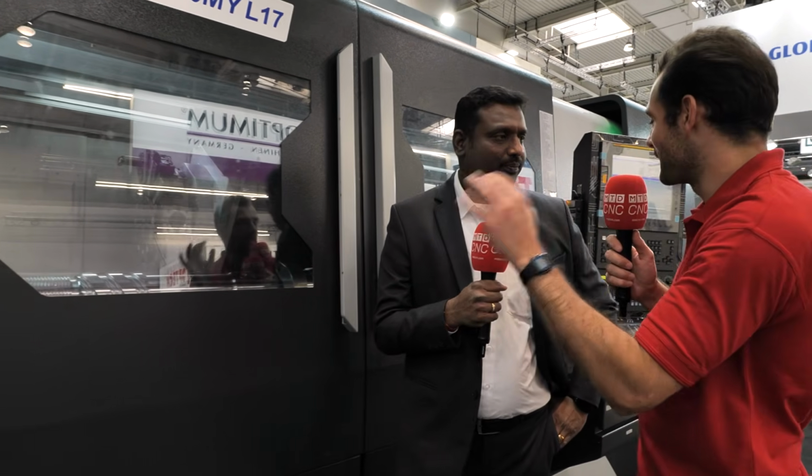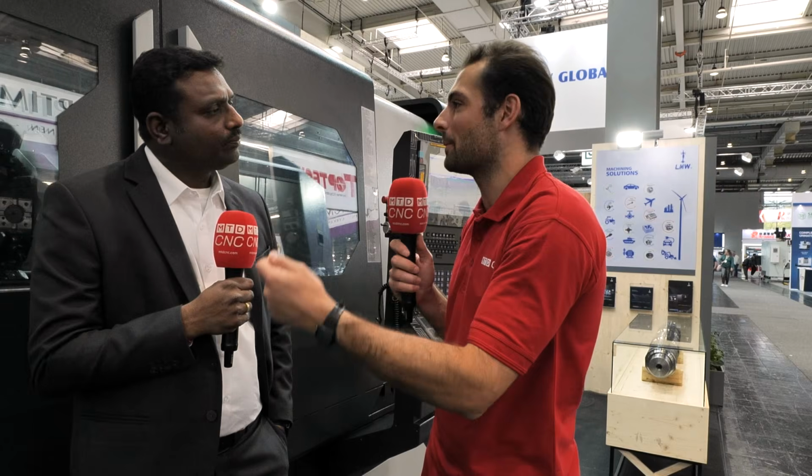So the accurate part, it is very accurate to machine these very critical parts. Yeah. That is why what we show is the entire capability of the machine, making helical milling, interpolation milling, y-axis milling. All these things can be done in one setup. Amazing. Thank you so much for explaining the machinery to us and explaining how they help customers with production.